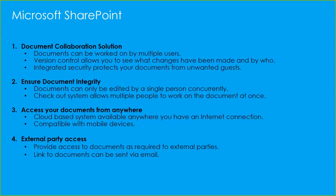Document integrity. It's a little bit of a contradiction of what I said before, but documents can only be edited by a single person concurrently. What I mean is that two people editing the same document won't write over the top of each other. What it can do is allow the changes to be integrated after the first person saves the document. The checkout system, this goes back to the first point, allows multiple people to work on the same documents. That's essentially just the document checks out and allows the changes to be implemented once the document's checked back in.